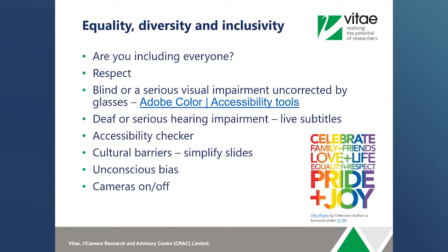Colour considerations are important when designing your slides. If anybody has a visual impairment, they might be using screen readers, therefore you need to put in alternative text. So make sure that you've run your slides through an accessibility tracker. And there's a tool here at Adobe Colour that allows you to check what colours work for people who are colourblind.